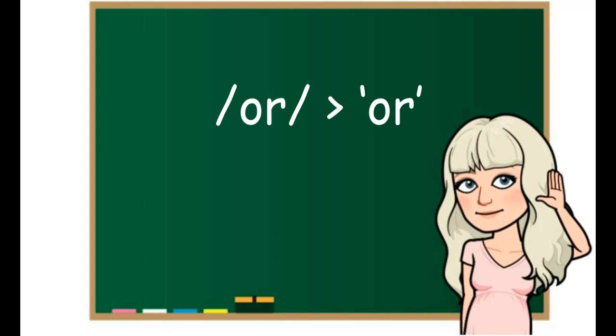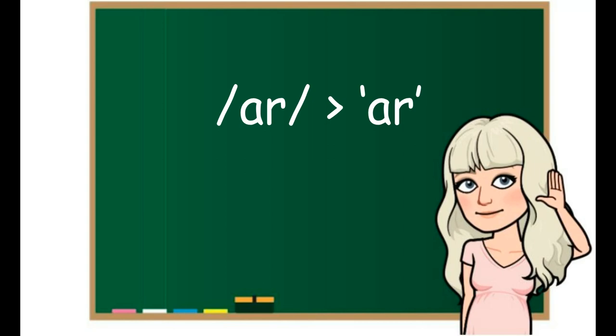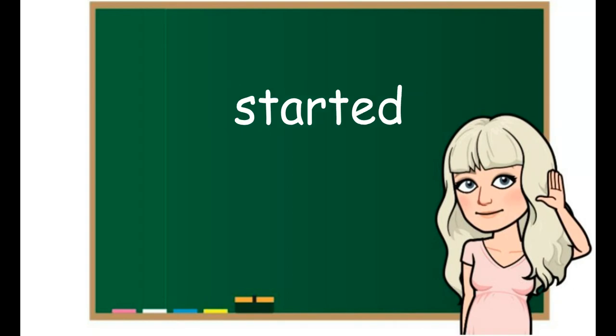Let's see if you can read these words with the OR sound. Storm. Porch. Very good. And last, we have the R sound, spelled A-R. The R sound is kind of like a pirate sound. R. Can everybody say R? Very good. See if you can read these words.